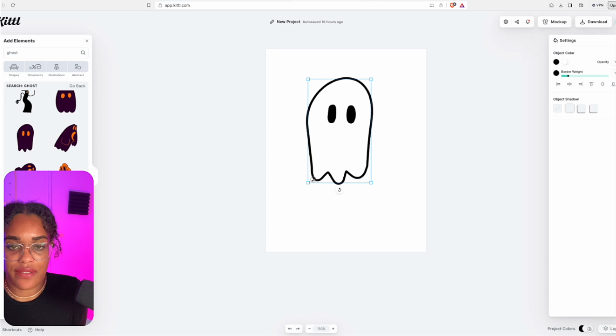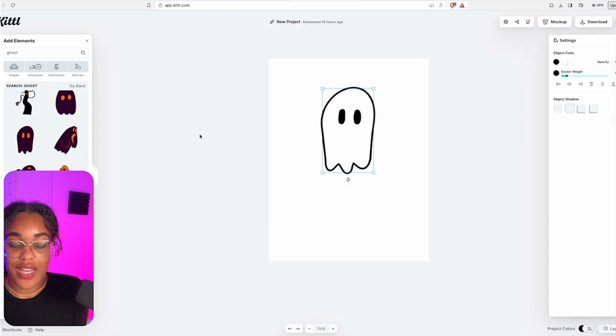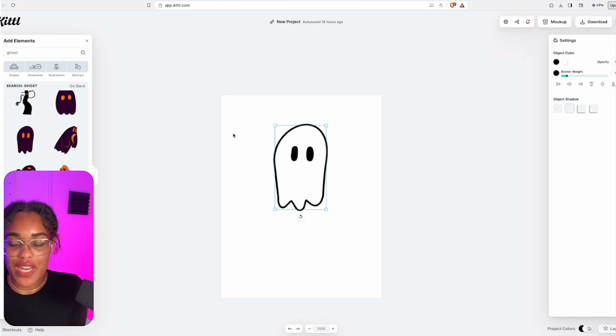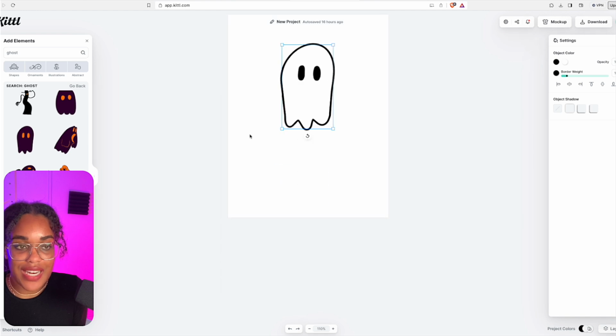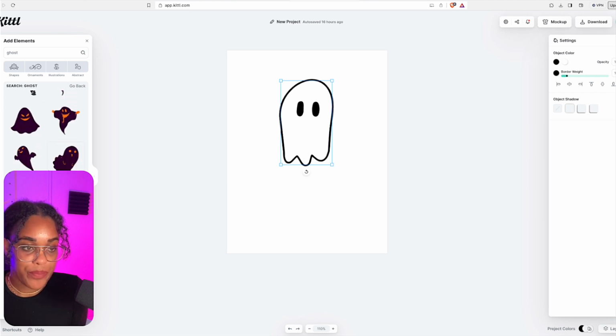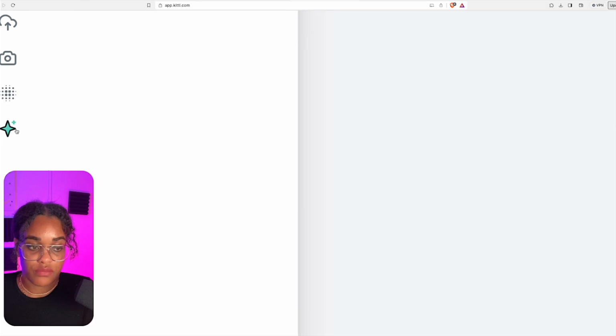So now that we have our little outline, I want to show you some other things that we can do. Again, you don't have to be an artist. You just need an imagination. If you can imagine something, then you can create it with Kittl. Let me show you some other ways to make some images. This is the easy way. This is easy mode. If you want to get more advanced, you can come to the image generator in Kittl.